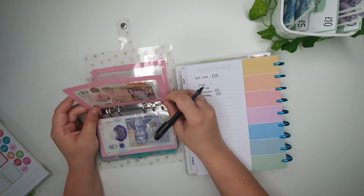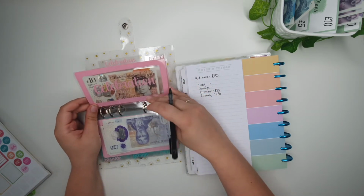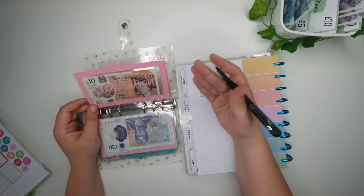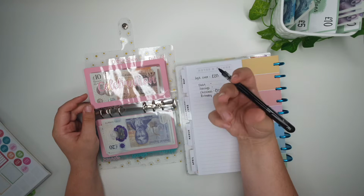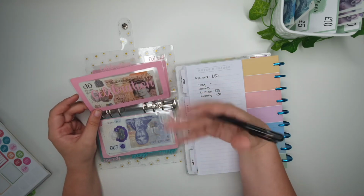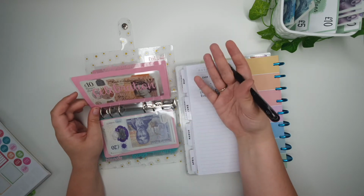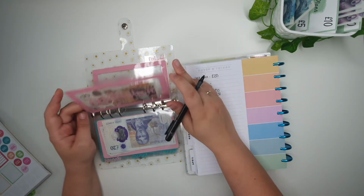I ended up doing a different one for celebration because I found that often I would put into birthday for Valentine's, anniversaries, Easter, anything like that. Sometimes it would go into that one, so I decided to split them and have birthdays and celebrations separately. So yeah, that's my celebrations one now.